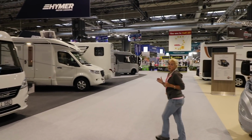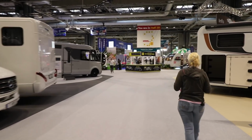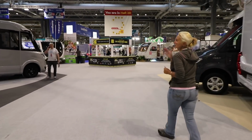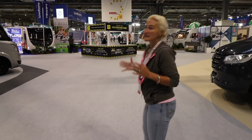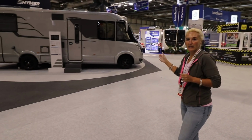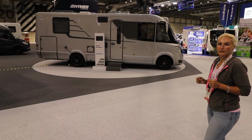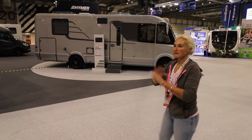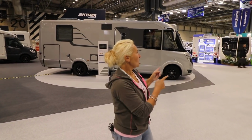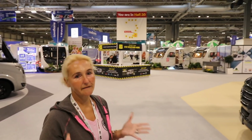And what I like as well with the Hymers, if we come down, is as well as the standard white, we have the beautiful silver Hymer mobile. Now these, the B-class, are absolutely beautiful. So that's Erwin Hymer. It's massive. Come and have a look. What we need to do now is head on to our next stand. It's Swift. So come on, let's see what's new at Swift for 2020.